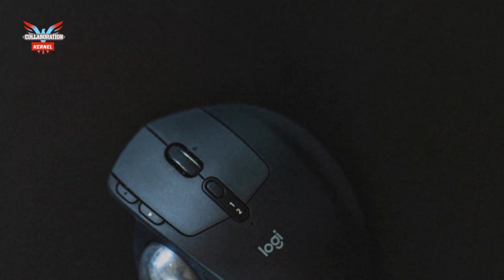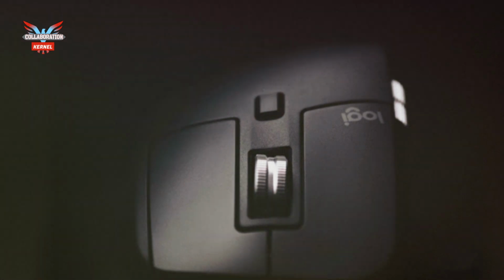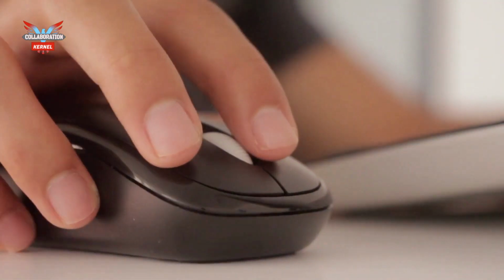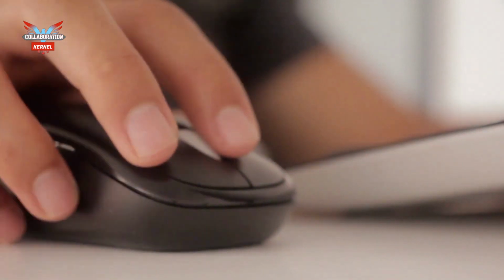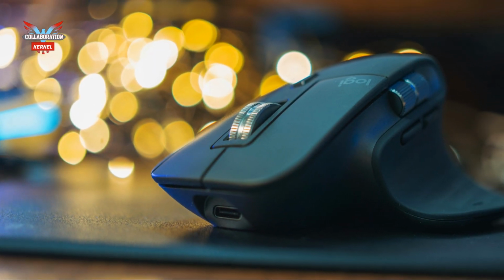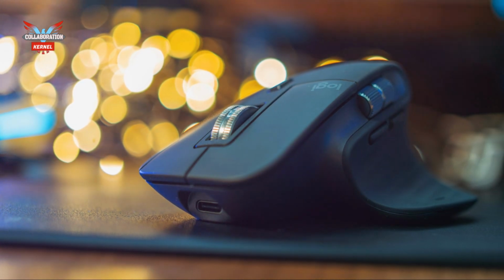One of the first major innovations was the introduction of the trackball mouse in the 1970s. This new design used a ball to detect movement, offering greater precision and reliability. Then, in the 1980s came the optical mouse, which replaced the ball with a light sensor, further enhancing accuracy and reducing maintenance. The evolution didn't stop there.